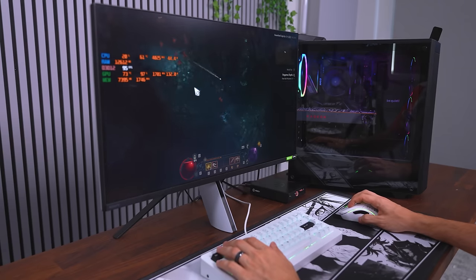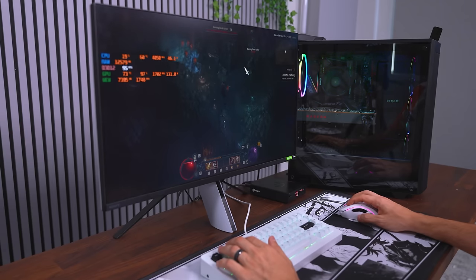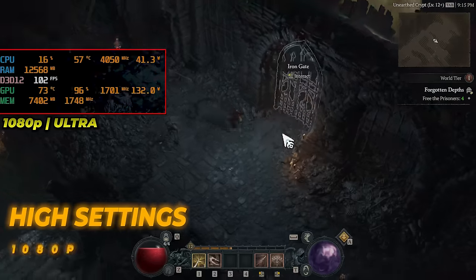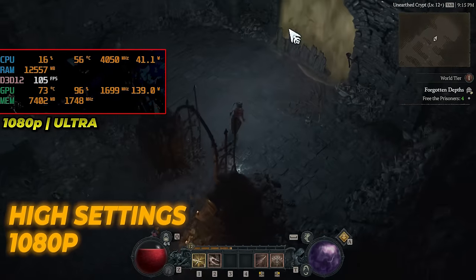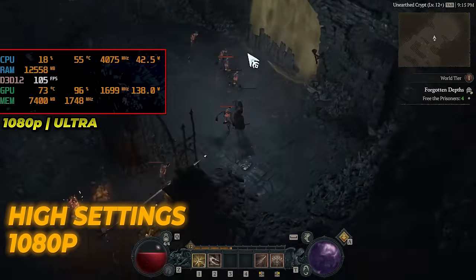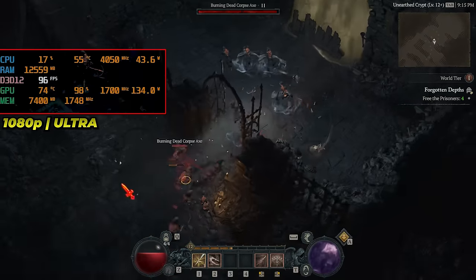I mean, it is 1080p, so we're definitely still using less VRAM compared to 1440p, but I think high settings for Diablo in 1080p is the best bet if you want the most FPS. If you have a 144 Hz monitor, that's the settings and resolution you should be using for Diablo 4.